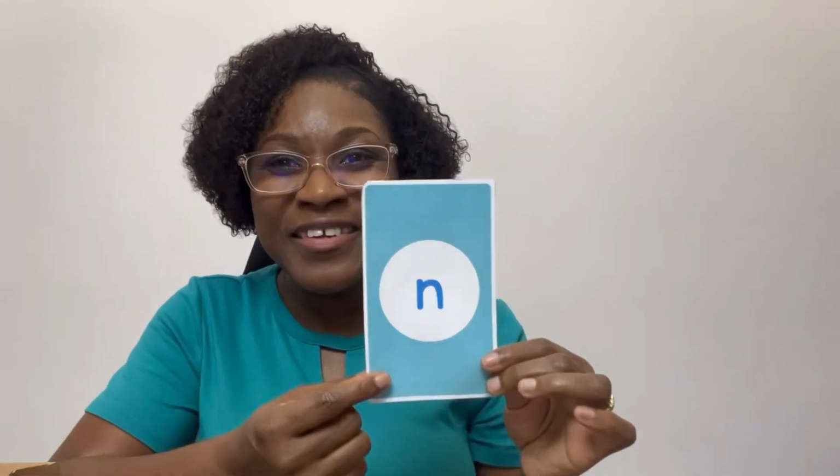Good. Now for the letter that makes the N sound. Here it is. This letter makes the N sound. Say N, N, N. I wonder which animal is on this side. Newt. Say newt. Newt. This animal is called a newt. What's our sound for today? Say it again for me.